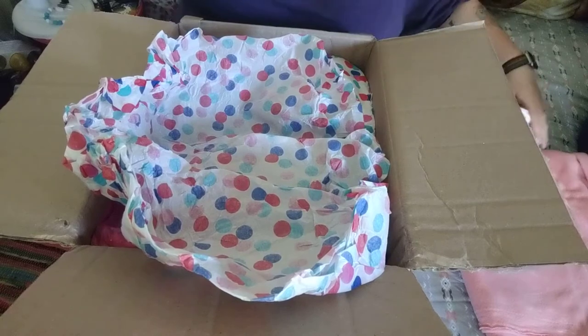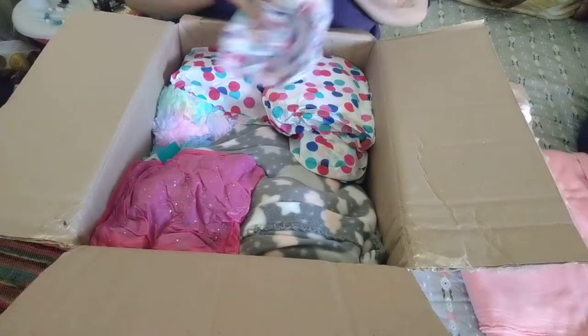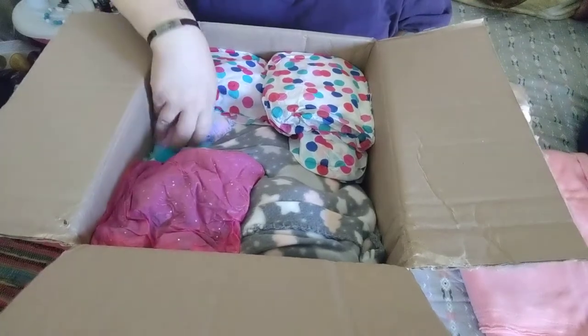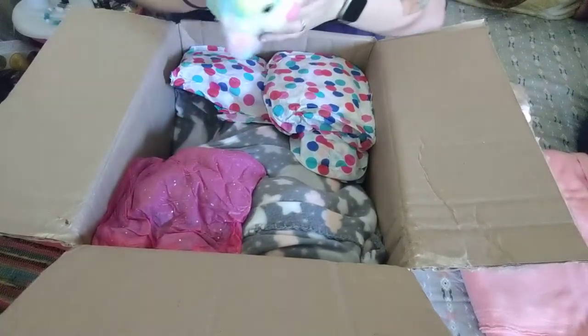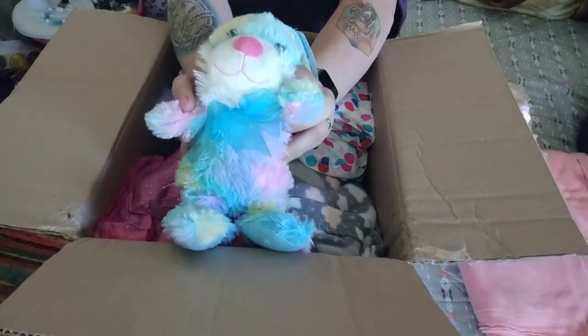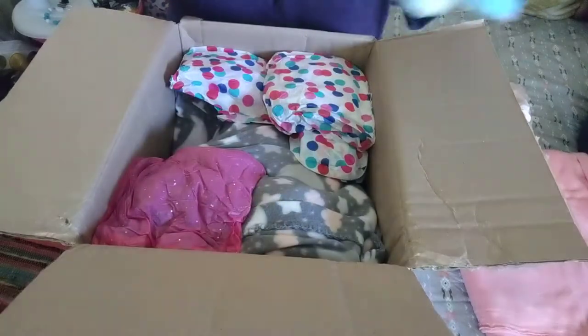And the paper just went flying behind her. We have a fan. I'm just throwing the paper behind me. I'll collect it all later. I gotta see the, I see rainbow. I had to see. Oh, look at the rainbow bunny. That is so cute.